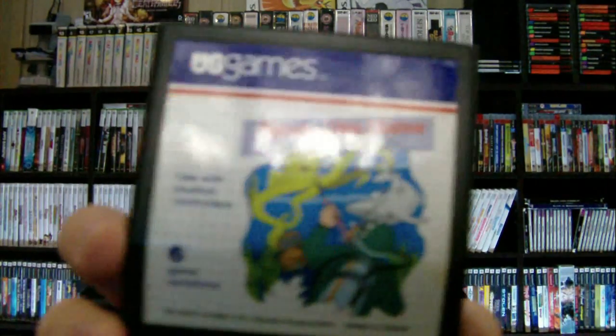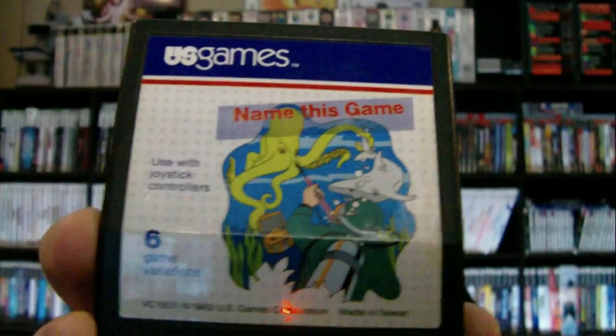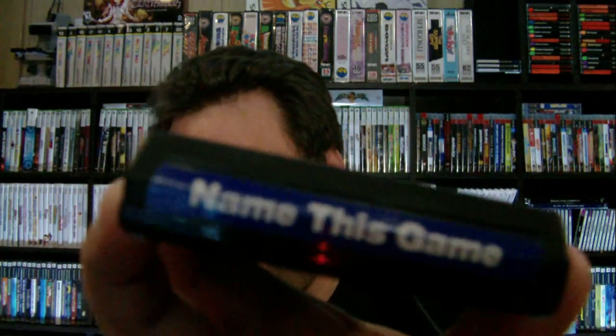So here we go. We got, for $5.95, all these games were 10% off because I have a membership there. That's Name This Game for the Atari 2600. And the reason this game is called Name This Game is because they had a contest for people to send in submissions to name the game. And I guess they never finished the contest, and the game stayed as Name This Game. So just to have that is hilarious. It's a U.S. Games title for $5.95.